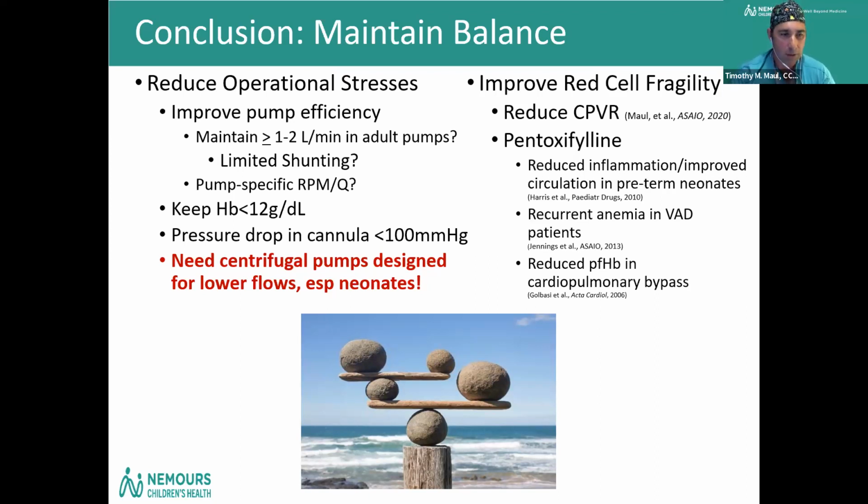there's actually a drug that's out there that's been around for decades. It's been used in preterm neonates, it's been used for VAD patients. It's been used on cardiopulmonary bypass, and it's called pentoxifylline. And the way that this drug works is it reduces the drag within the blood. And so then the red cells would experience a more deformable state and reduced hemolysis.